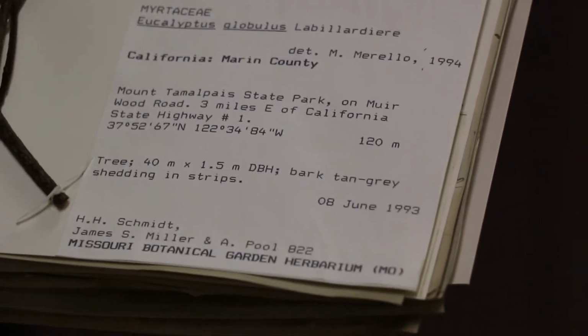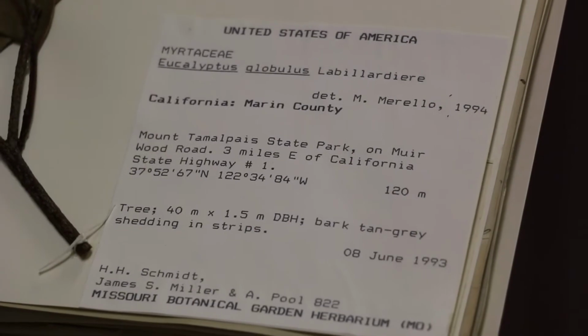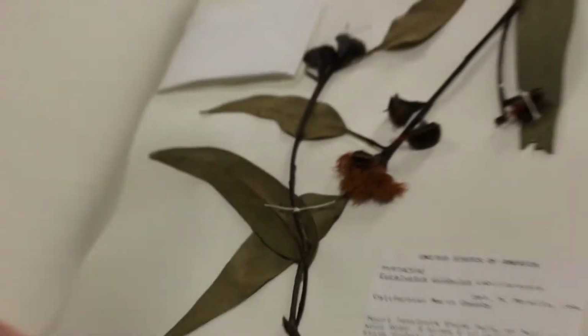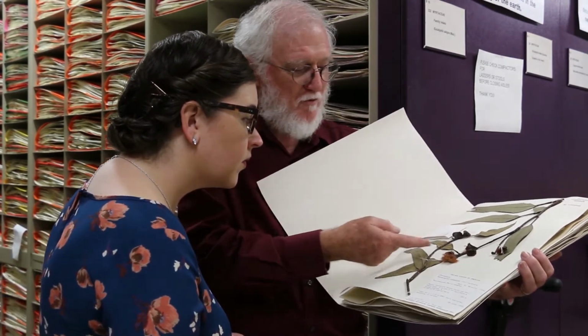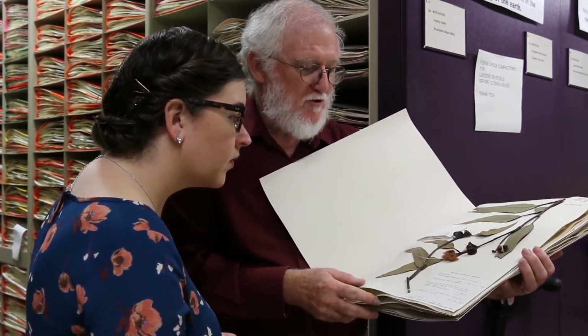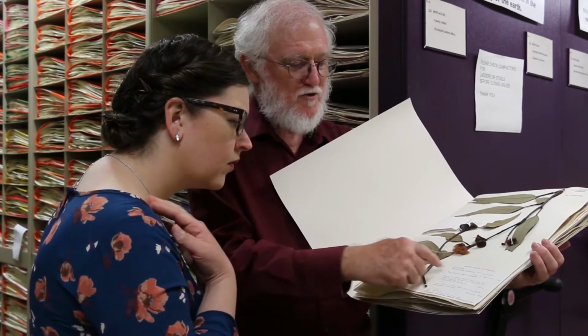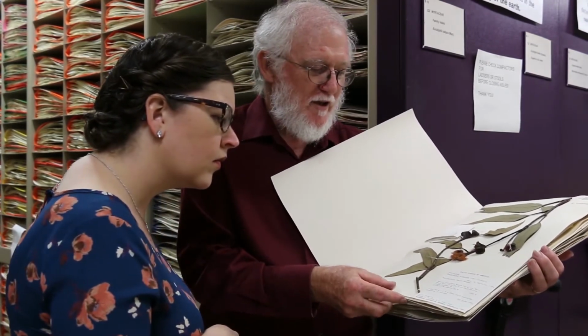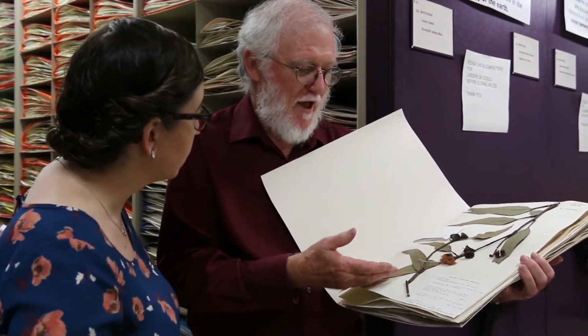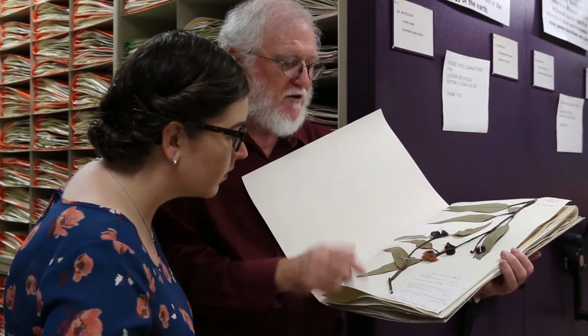Tell me, what is an herbarium? An herbarium is a collection of pressed and dried plant specimens mounted on paper. Here's a specimen of a species of eucalyptus that has been introduced in California and is commonly cultivated. The basic specimen shows the leaves and the flowers and the young fruits. Also, it has a label which tells where it was collected, when, by whom, and gives some other features about the plant, as well as its scientific name.